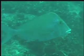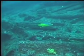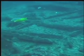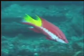Snapper, porgies are an excellent food fish and are in the same family as the pinfish and sheepshead. Spotfin hogfish are often seen on our wrecks and reefs. They appear blue and cream colored, but if they swim into the lights from a camera, you immediately see their true color is a bright red and yellow.